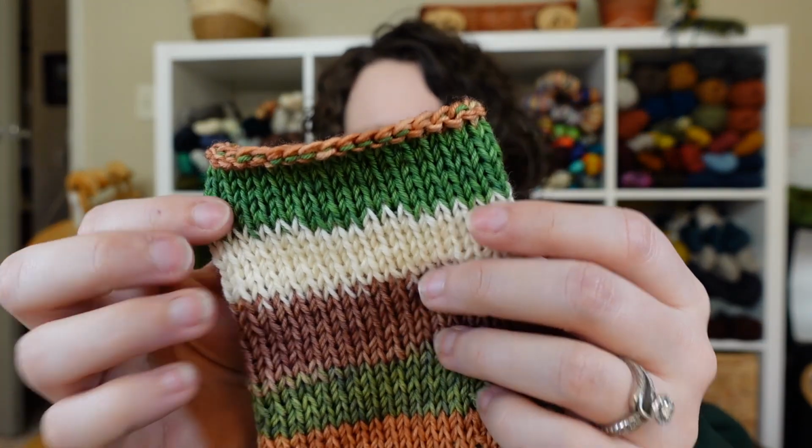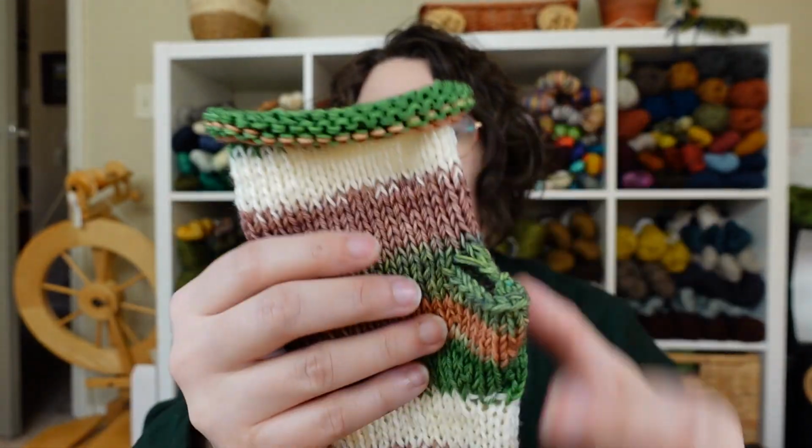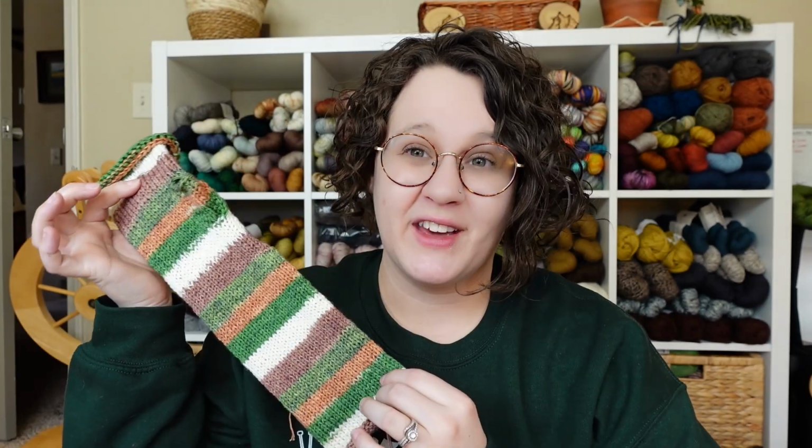I think this is a little bit longer than what's called for. I think it's about 3 inches and the pattern calls for a little bit less, but I really love how it turned out. This can roll down a little bit, which I think is nice, and I really love them.